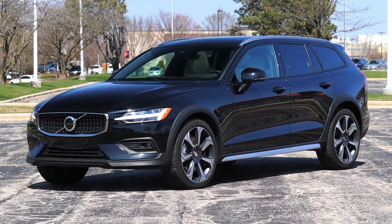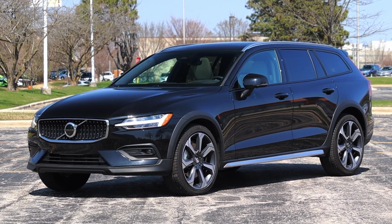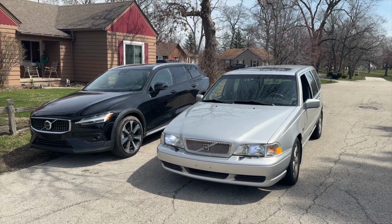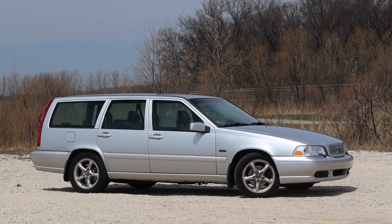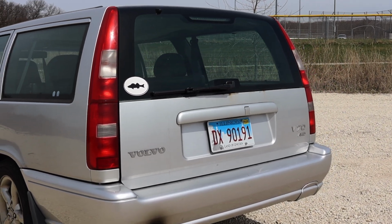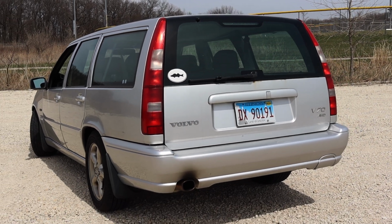As I mentioned, I have a Volvo V60 on test right now. Here they are side by side. And it's interesting to see what has changed in the last 25 years. But the heart of the Volvo is still the same. These cars are really, really good at doing the things that you want them to do. The owner of this car, Jake, wanted it to be a fun performance daily. So he made it into that.